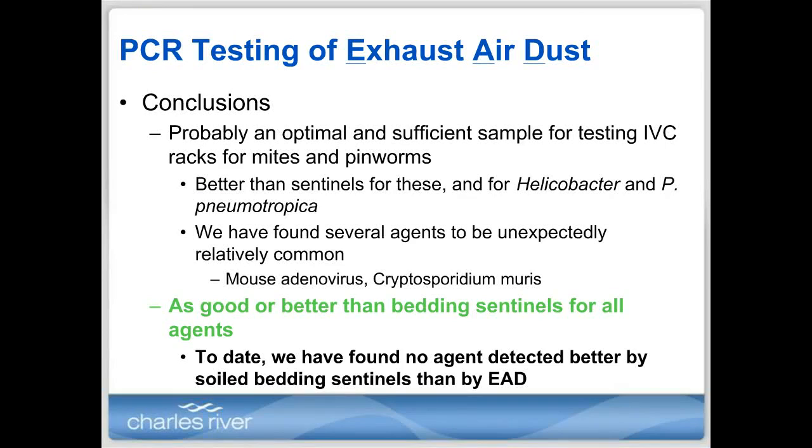Conclusions at this time, it really seems to be the best sample there is and completely sufficient for testing racks for mites and pinworms if the dust is accumulating. Definitely better for sentinels and better than sentinels for Helicobacter, Pasteurella pneumotropica, probably or possibly better than norovirus. Also, when we look at those, we find a fair amount of mouse adenovirus, cryptosporidium, things that really were surprises that we didn't realize were common. At this point, we're really finding that it's very good. It's as good or better than bedding sentinels for all agents that we've come across so far.